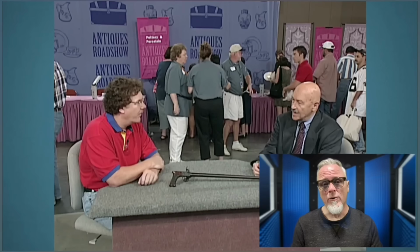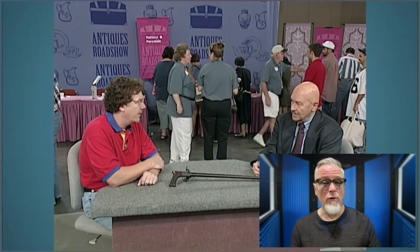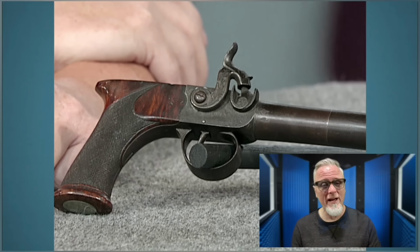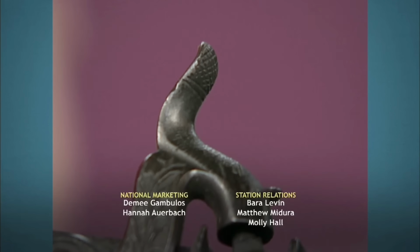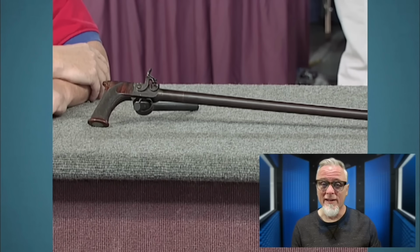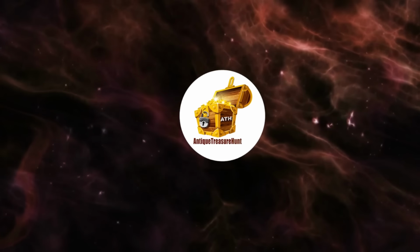A friend of the guest liked an old bottle that he owned, so he traded the pistol cane for it. Little did he know that he was giving away something way more valuable. And this is extremely rare. This is just a great, great item, beautifully made by a premier craftsman. I think this really is worth $10,000 to $15,000.